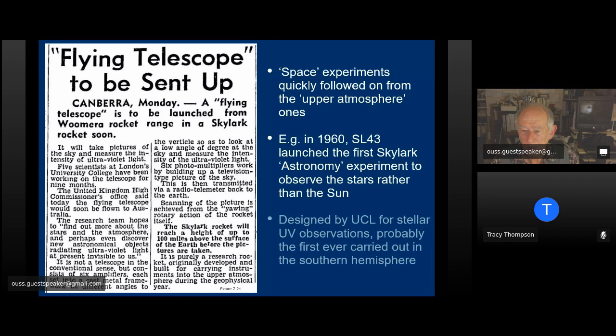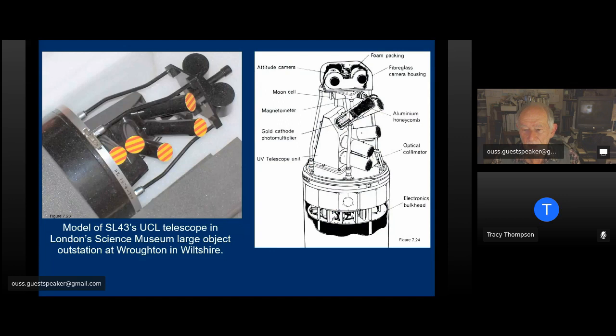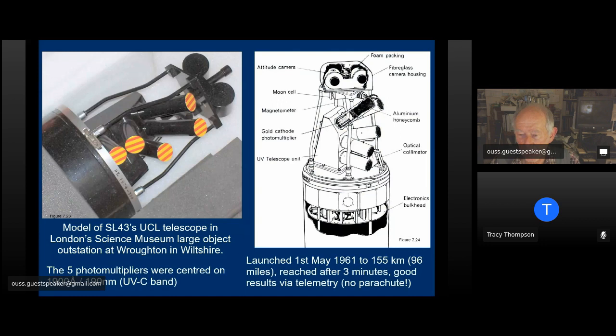The first one designed by UCL, University College London. And that model of their telescope is still available to see in the London Science Museum outstation. There's a schematic, a little bit of detail. It used these new things called photomultipliers, and the results again were regarded as being very satisfactory. All sent back again via telemetry. Still no parachute at this stage.